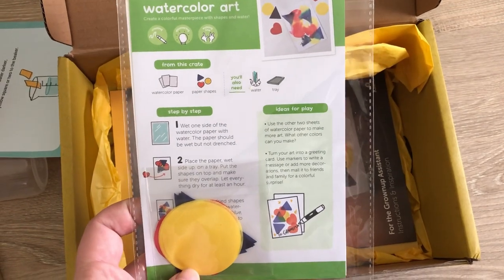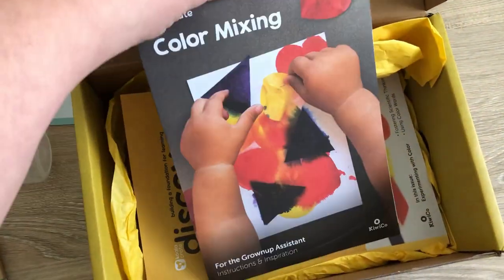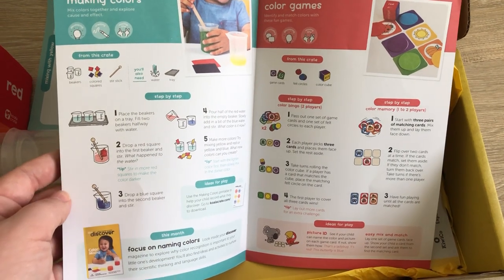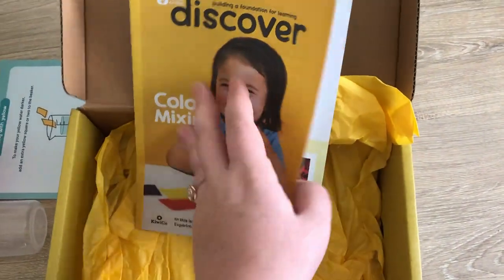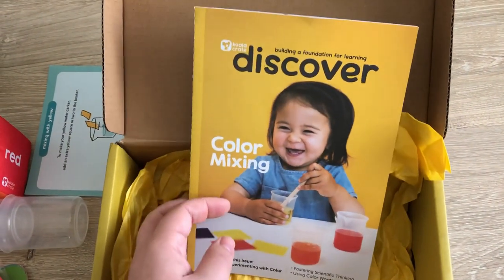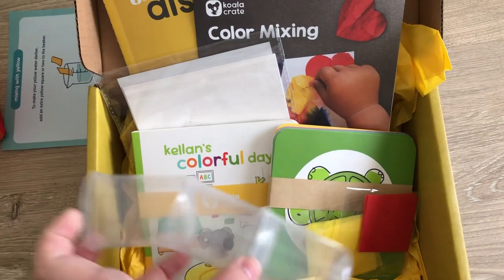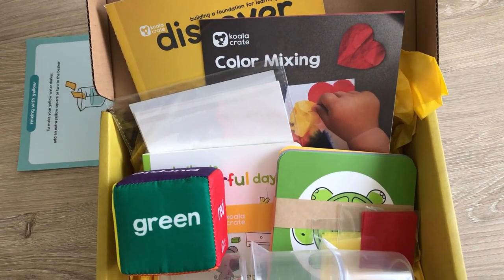Is this watercolor art? Oh my goodness, this looks so fun. This has so many activities in here. Okay, so here is the little instruction booklet, and it goes over all of the different things. Oh my goodness, this is gonna be so fun. Okay, and then you have this informational booklet as well, with just some more information and ways to implement. This looks so fun. I cannot wait to do this with my son. There are just so many activities in here, so many things for us to do and explore together, which is awesome. I cannot wait.